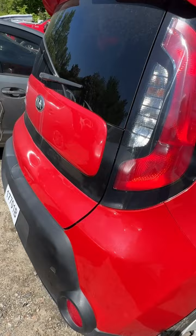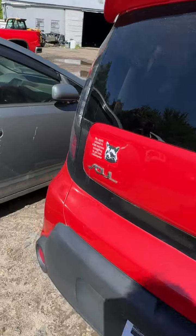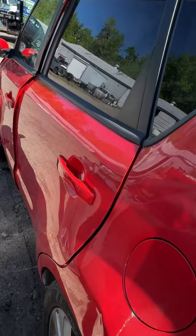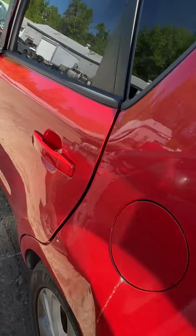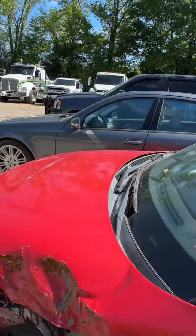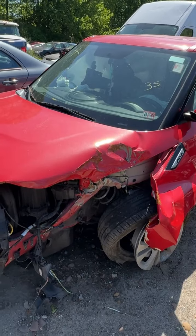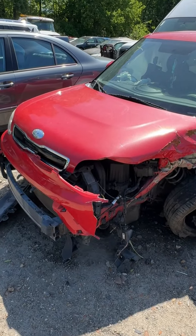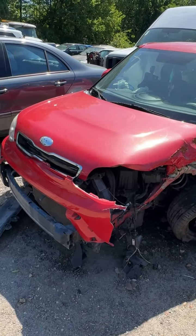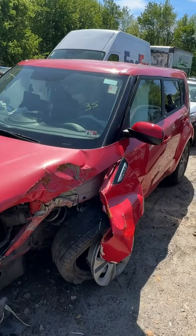Coming around to the back end of the Kia Soul. Body on it up after we got past the front end. She looks pretty good back here. And let's go back up. Body's looking pretty good overall. Got a little wrinkle right in there, as you can see. Both the passenger and the driver front airbags have also deployed on it. Did what they're supposed to do. And that's going to be a look at lot number 35, your 2015 Kia Soul.